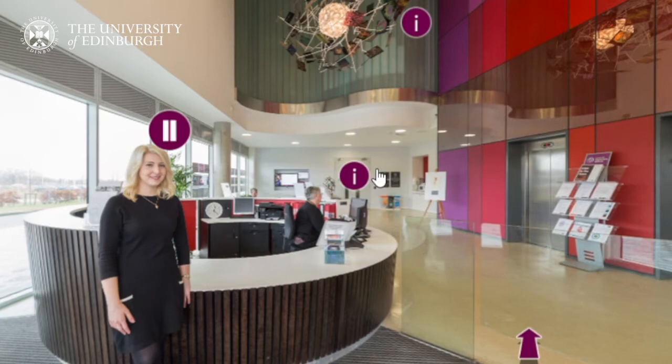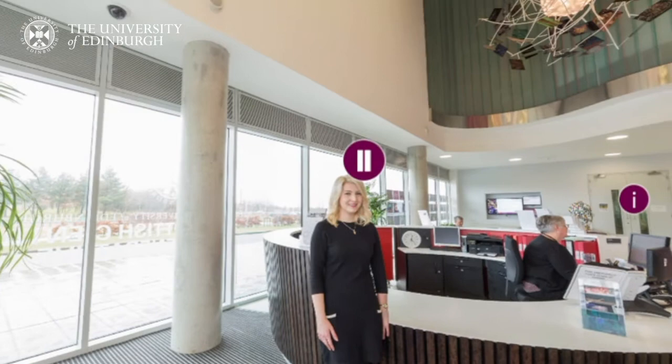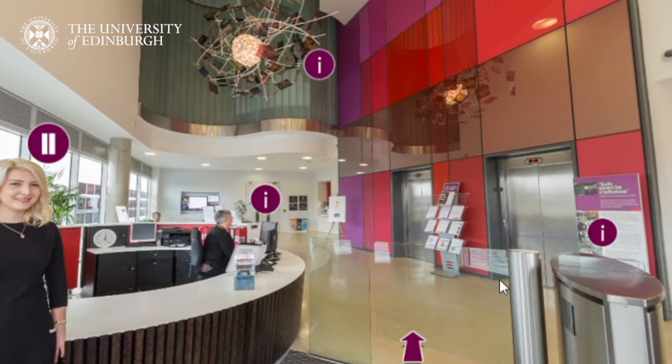Welcome to the Medical Research Council Centre for Regenerative Medicine at the University of Edinburgh. My name is Sophie and I'm a PhD student at the Centre. I'm going to give you a tour of the building, which was built in 2011 for scientists and clinicians to study stem cells, disease and tissue repair to advance human health.